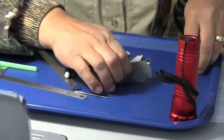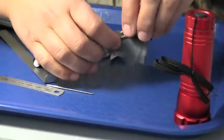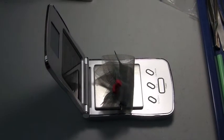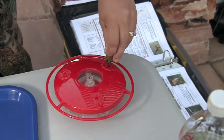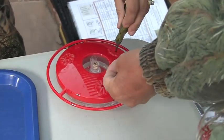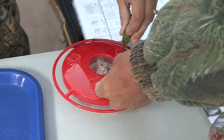The hummingbirds are wrapped up and are weighed. All this data will eventually be collected at the National Banding Lab. A quick drink of hummingbird nectar, and the birds are on their merry way.